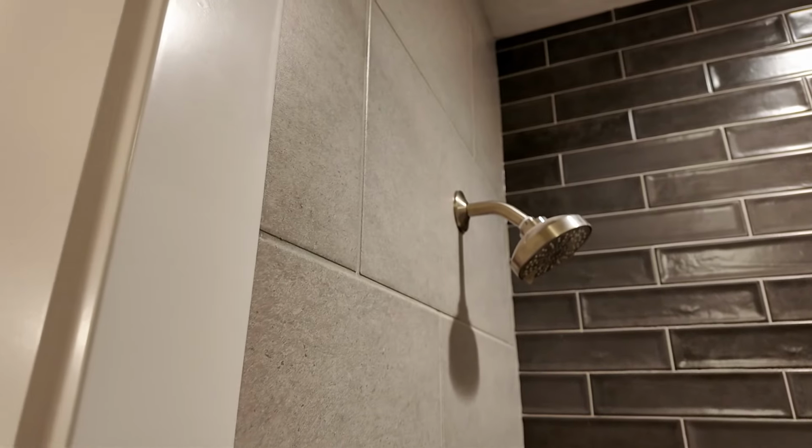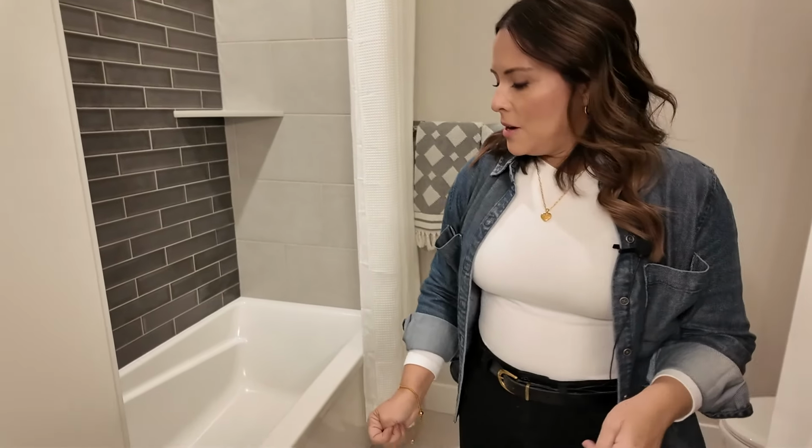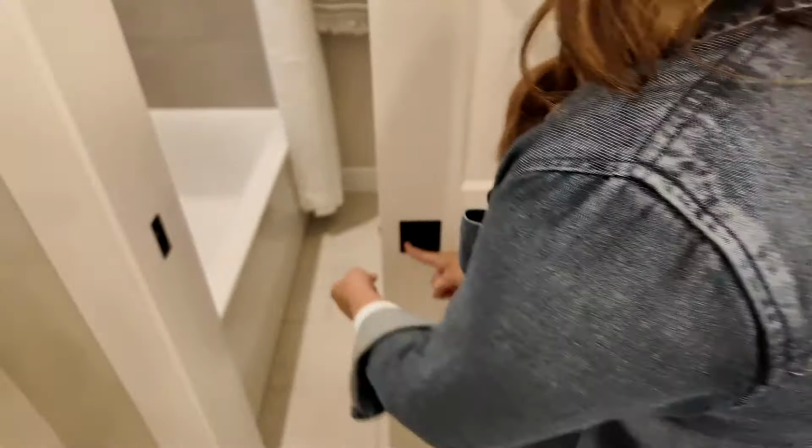And then they went with two-tone tile in here, and they've got the built-in shelf all the way up to the ceiling line. Nice big deep bathtub for soaking and cleaning the kiddos. Pocket door. Great. They're not wasting any space in here. Look how cute that little piece of hardware is too.